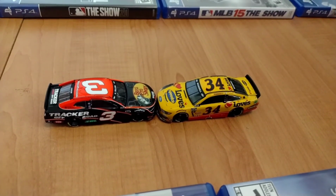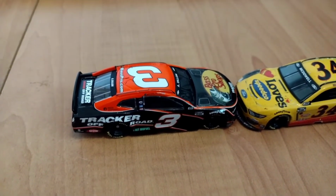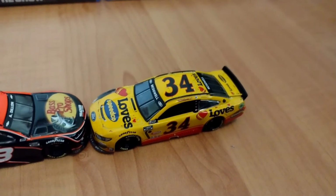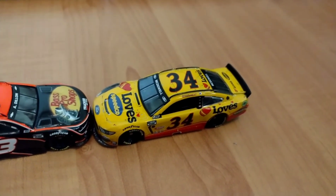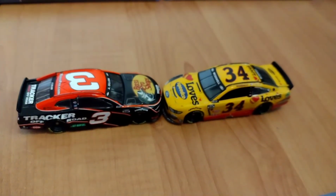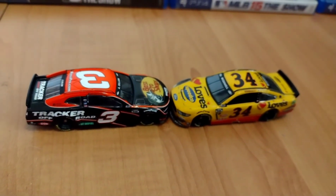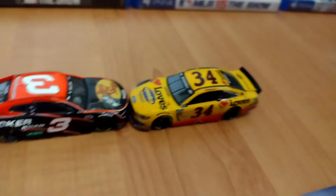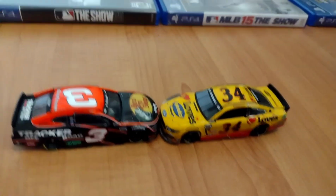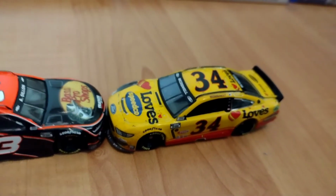All right everybody, we have two drivers right here. Austin Dillon looking for his very first NASCAR Cup Series win. And then we have Michael McDowell, who's already won a race this season, looking for his second win of the season to try to add more points before the playoffs begin. This right here is going to get interesting. Austin Dillon looking for Richard Childress Racing's second NASCAR Cup Series victory. And Michael McDowell looking for Front Row Motorsports' second win. So, Austin Dillon has never won a race before, but Michael McDowell has, and he's looking to add more points.